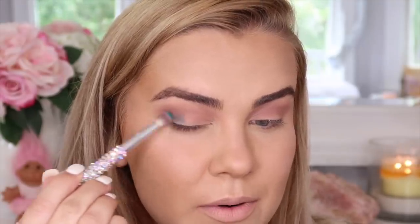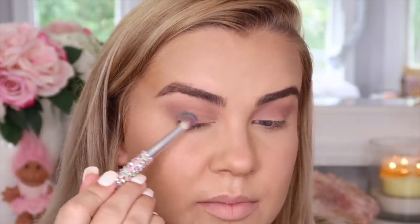Anyway, okay, I'm just gonna put a little bit of this in the outer corner, and actually I might just apply this to the whole lid. That's what I'm gonna do. I'm gonna take more of a shader brush. This is the E5 from Bling Brushes, and I'm just gonna pack this on the lid and then, what am I trying to say? I was gonna say phase it out, but, you know, blend it out into this Rose Quartz shade.